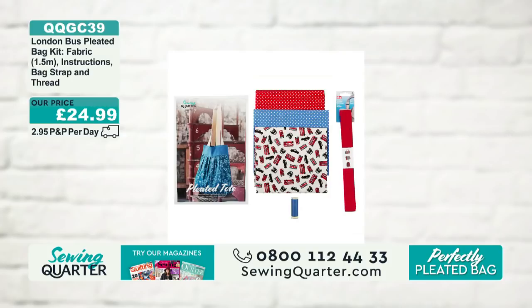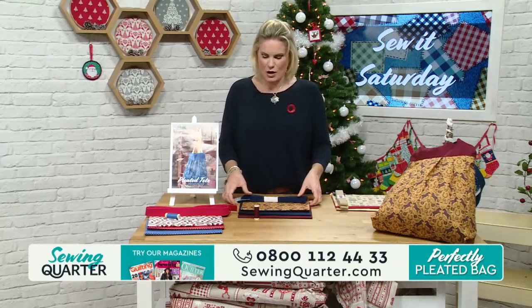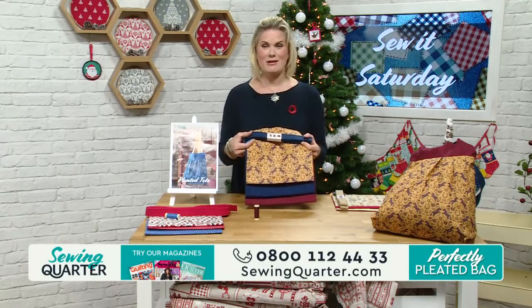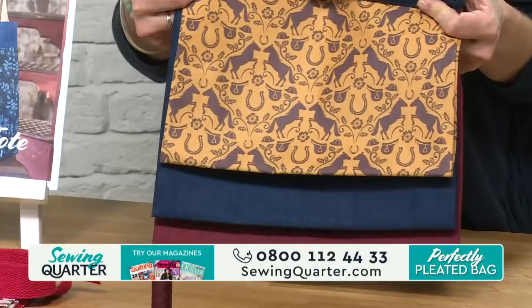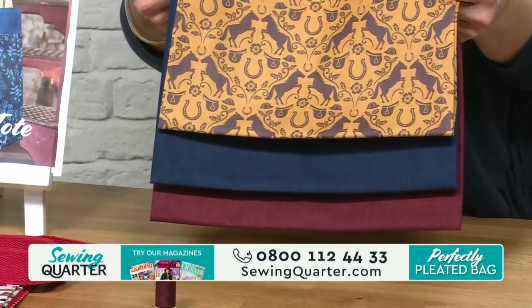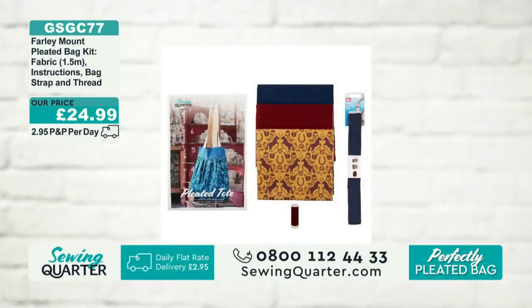Now, your fiery mount. I know it's Farley, but I renamed it. Fiery Mount. Steady on, boy. There we go. He's rearing, so it's got to be a fiery mount if they're rearing. But there you go, that's your Farley Mount. But you've also got two linen look fabrics to go with it, which are gorgeous to work with. Lovely colours, very rich and opulent. $24.99 if you have that in your basket.